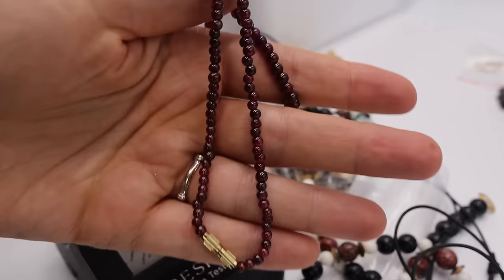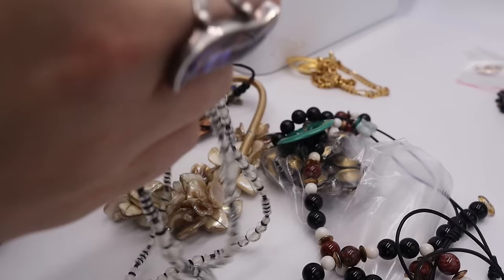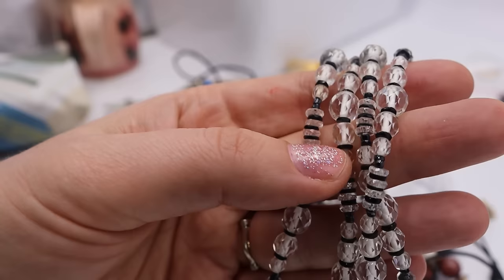Yay. I wonder if there's anything else I wanted to test. Probably. Oh, these. So I got both of these for $4, so $2 each. They can be worn together. She has them all clipped together, so one is just a little bit shorter than the other. But I got this because it looks very Art Deco Czechoslovakian. I say that because of these small black spacer beads that look like discs.